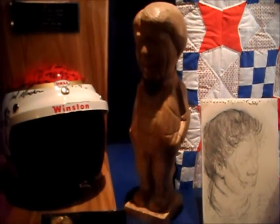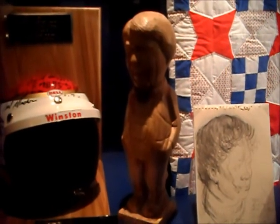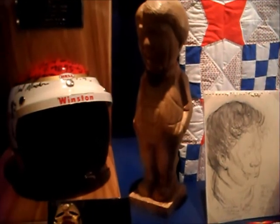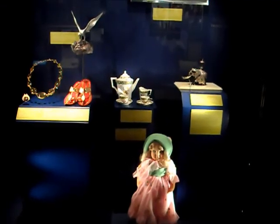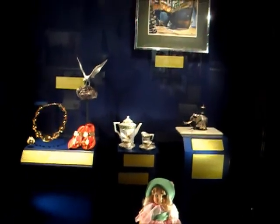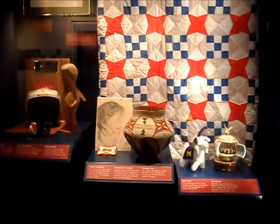This is a nutcracker carved by Christoph Wagner of West Germany. Just a few of the gifts given to the Carters during their presidency. Technically property of the United States, if I remember correctly.